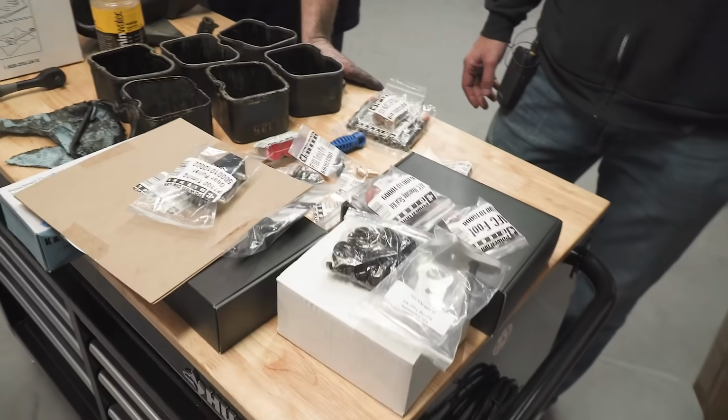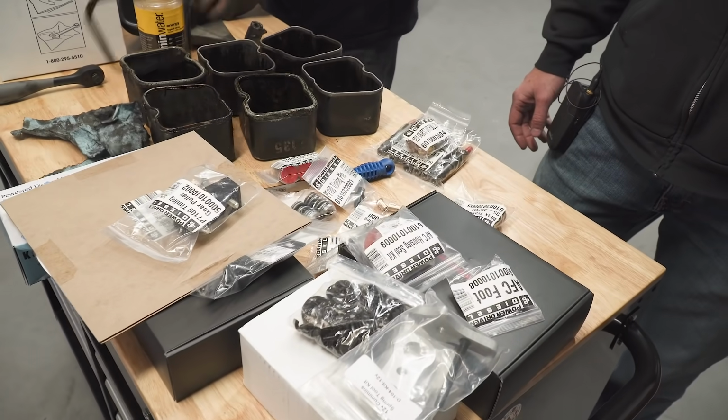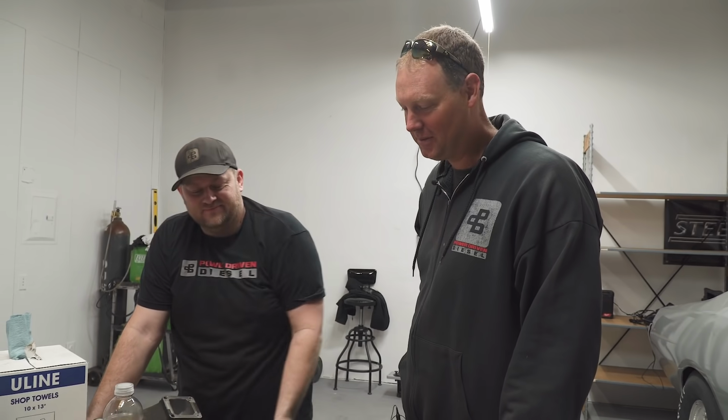So there's one thing we need that you forgot. Oh crap. As I pulled this off, they're weeping, valve cover gaskets. We need some valve cover gaskets, bad. All right, I'll go grab some of those too.